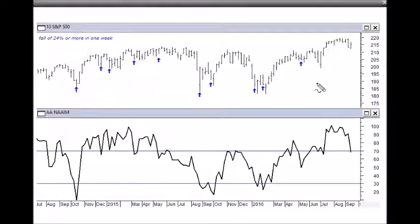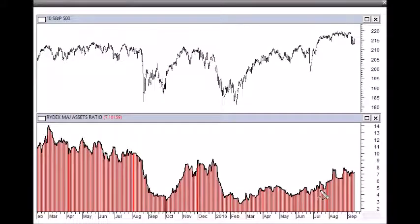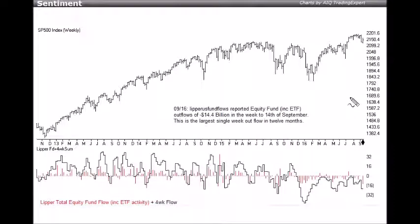I look at the Ridex data, which is a measure of public sentiment, and would much prefer it if that public sentiment indicator was actually confirming this. Currently I'm not seeing it. However, just to throw another public sentiment indicator into the mix, this is the GBPUSD fund flows. They reported equity fund, including ETF, outflows this week of 14.4 billion. That's an outflow in the week to the 14th of September. That's the largest single weekly outflow in 12 months. So there you have a little retail fear showing up in this indicator.